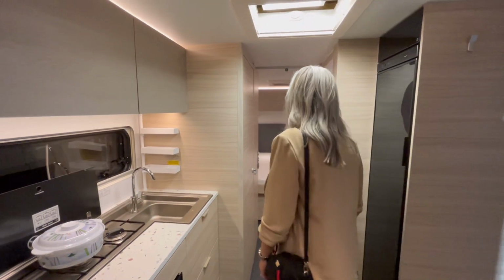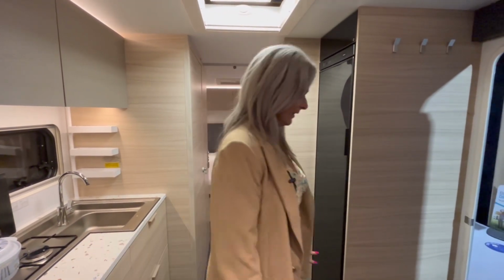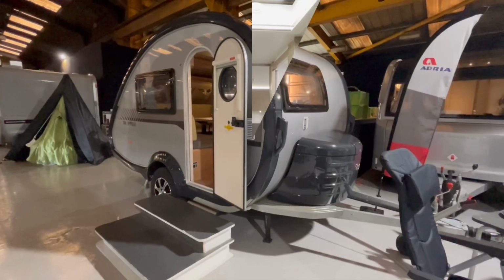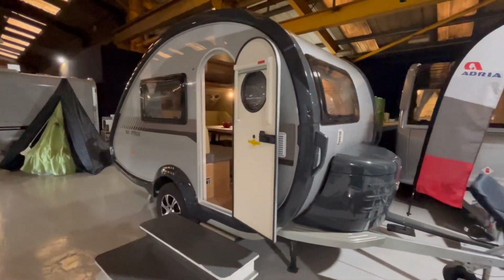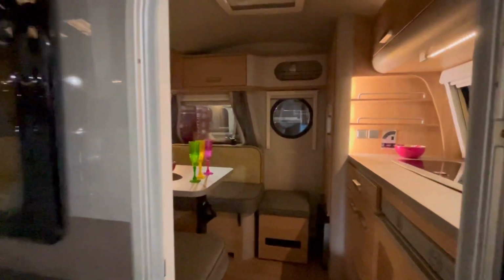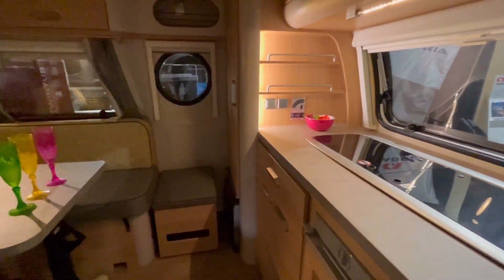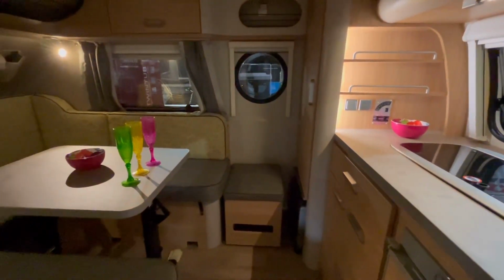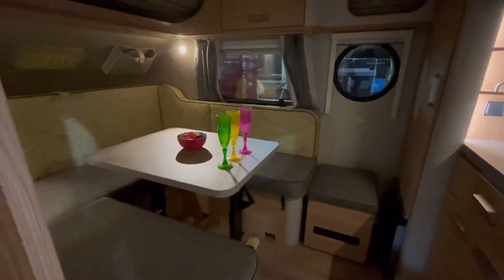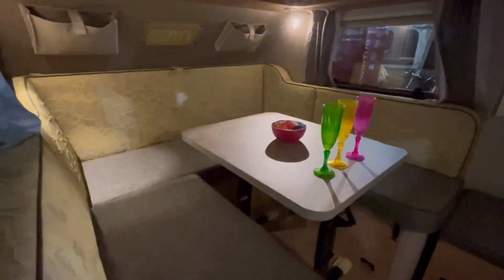It's lovely. I'm excited. She's excited and we're not even getting one. I have to show you this one. I can't find a price on it or information on it. But what a natty little van. Absolutely. It's cosy. It's cosy.